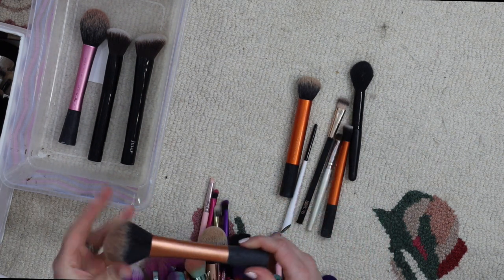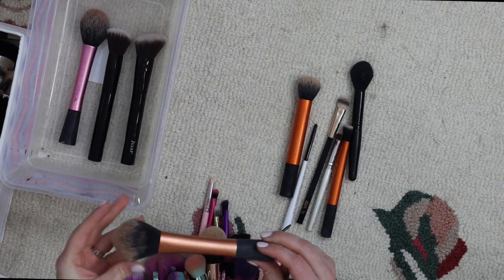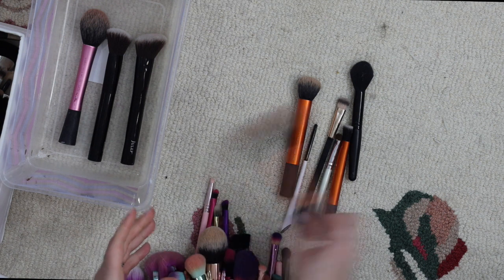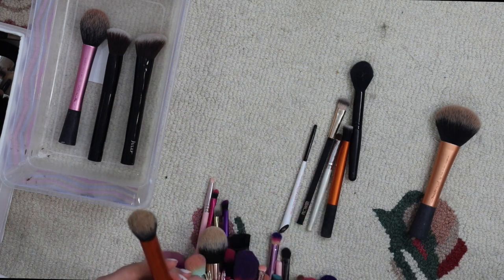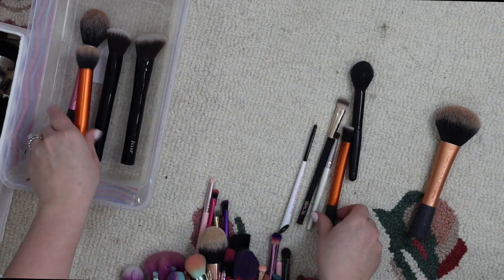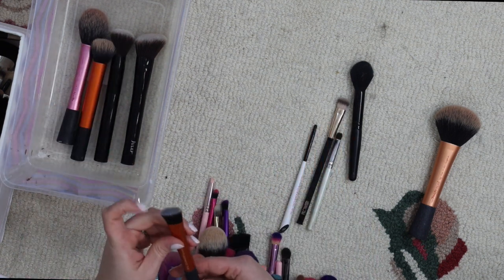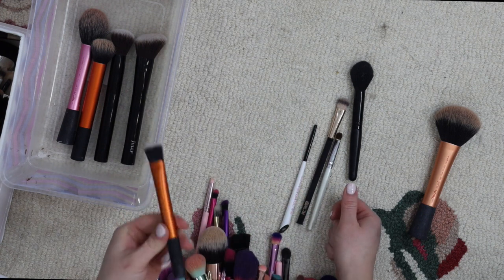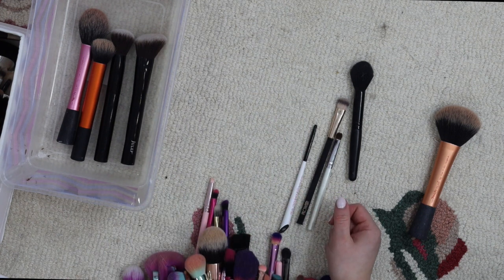I'm also, what am I going to do with this one? This powder brush. I'm going to think about that for a minute. I am going to keep this foundation brush. I'm going to have to clean it up for sure, but this is a nice one. I am going to rehome this straight brush because I just don't know how I'd use it. So I'll maybe offer that one up to friends.